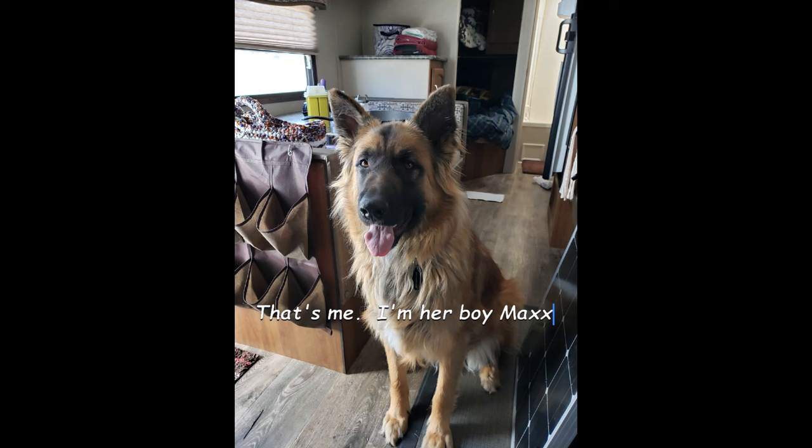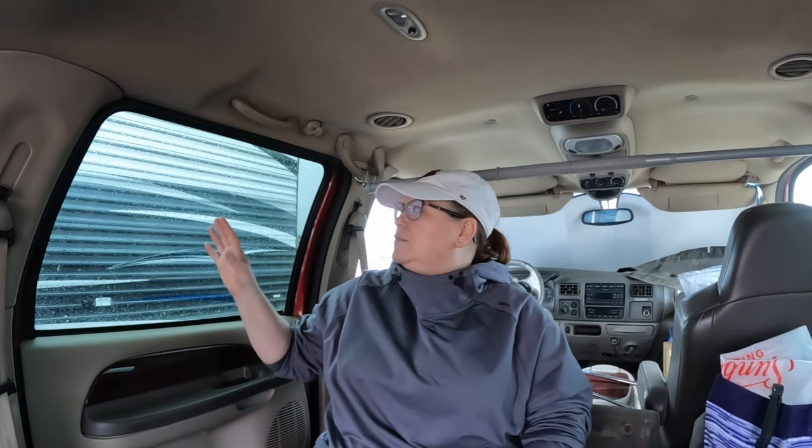So for those of you who are new around here, I'm Queenie. I solo camp here in Montana with my boy Max. And we truck camp, tent camp, as you see beside me. This is my 24-foot camper. Someday I'll feature it on the channel. I don't know. We'll get there. But we camp, glamp, whatever you guys all want to call it. We get out and sleep outside.